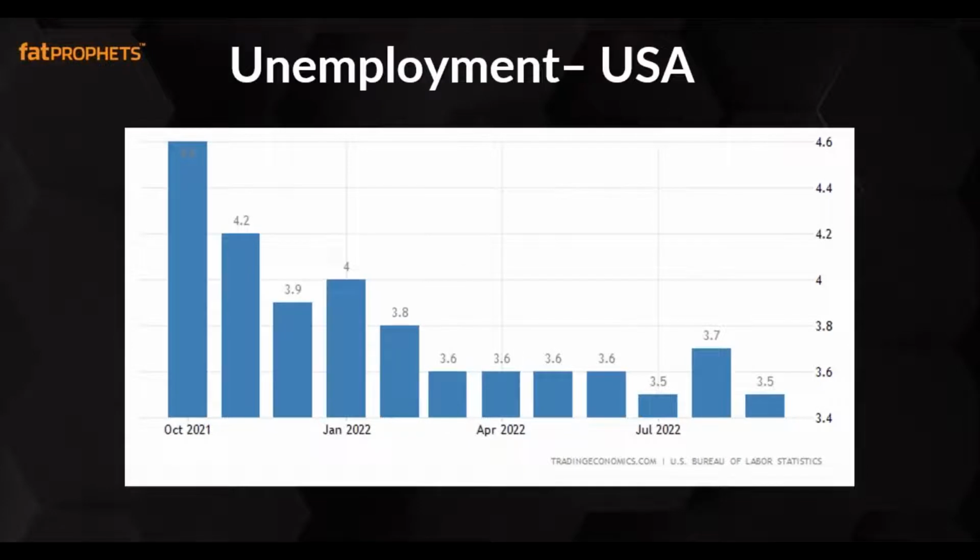So if the labour market continues to be strong, that doesn't help the central banks. What they're trying to do by raising rates is make the labour market a bit weaker so that inflation can finally come lower. But it's not happening at this point in time.